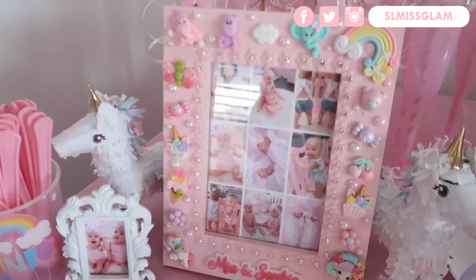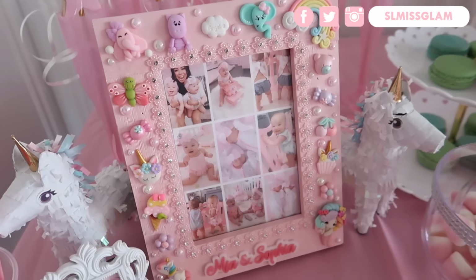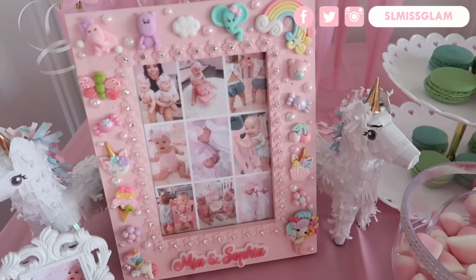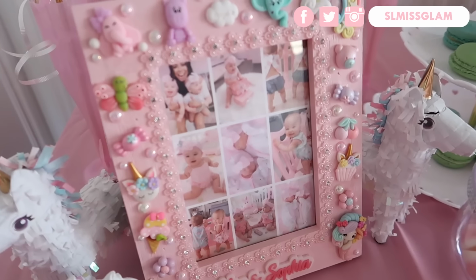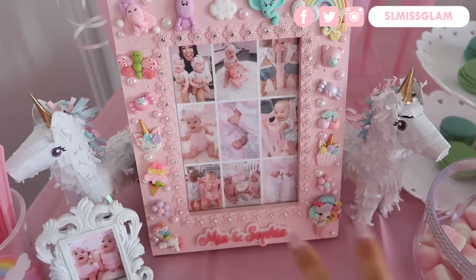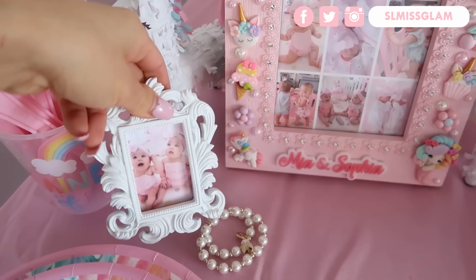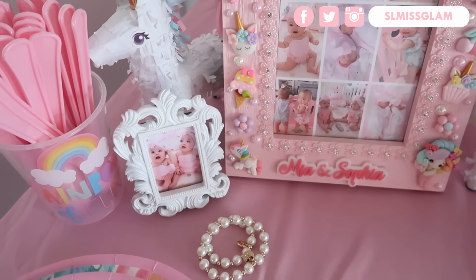Over here we have the photo frame that Bling Art For You made for the girls, and it's one of my favorite photo frames in the world. I think the detail on this is just insane. It's so beautiful and so custom. This is actually the back side of their invitation, so I wanted to frame that. And then right here we have more unicorns, little piñatas. And then right here we have a picture of the girls. I got this frame from the party store, and I think it was $2 or $3. And then just a picture of the girls.